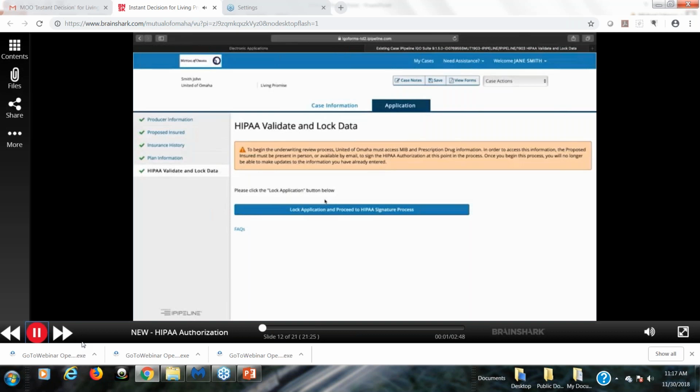To begin the underwriting review process, United of Omaha must access MIB and prescription drug information. To do this, the proposed insured must sign a HIPAA authorization form. This section will walk you through the in-person signature process.